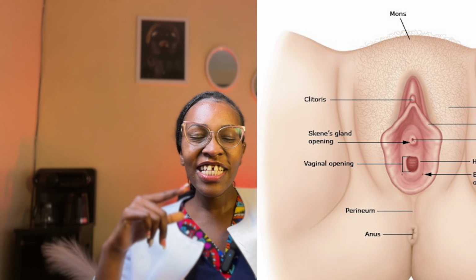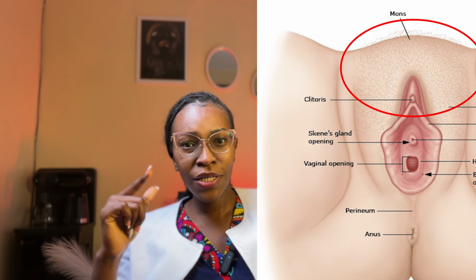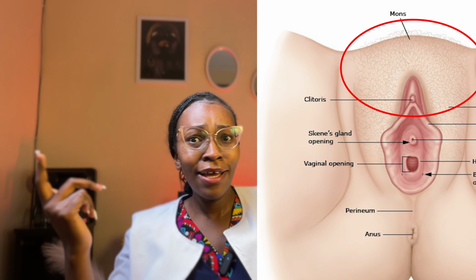But before that, let us try and understand the anatomy of down there, because trust me, there is more going on down there than you think. Most of us tend to think that everything down there is the vagina. Well, hold on, sister. Let me blow your mind for a second. Do you see this? This fluffy bit at the top? That is called the mons pubis. You know, the place where hair decides to grow for no reason.